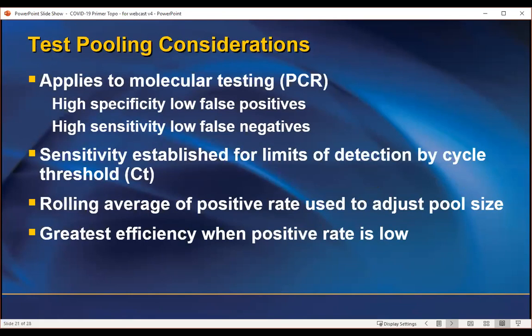So what is test pooling? First of all, you have to use the best tests. You have to use the PCR tests because they're the most sensitive. The limits of detection are very low, and you can determine those by the way you do the PCR test. It actually tells you whether you have enough sample or not.